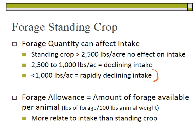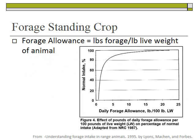So we're going to talk later about this term called forage allowance, which is the amount of forage available per animal. This is how we really try to relate forage out there to how much animals need to eat. Next week when we talk about stocking rates, we'll talk more about that term. Basically, forage allowance is the pounds of forage available per pound of live animal. As you increase that forage allowance, animals will start to increase their intake rate up to some point, and then this upper point is just set by their own physiology.